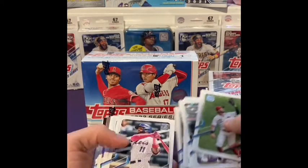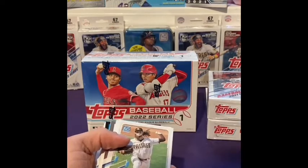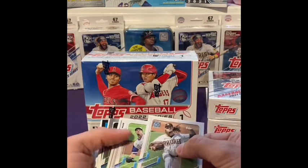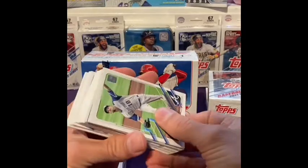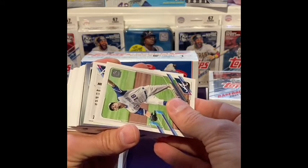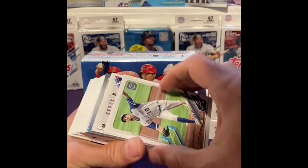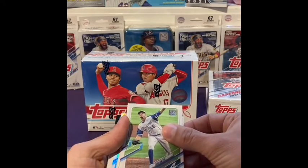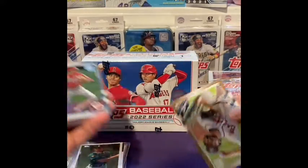So we're looking for short prints here. We're looking for numbered parallels. Of course, Drew Smiley. Got another backwards card. That's good. Two numbered cards in a row. Let's see what this one is. Oh, this is like a team card. Okay, so we've got the Braves. Maybe. It's another gold. Look at that. Oh, it's Ian Anderson. Okay, that's not bad.